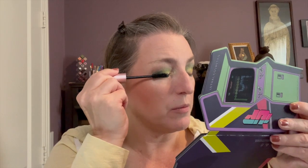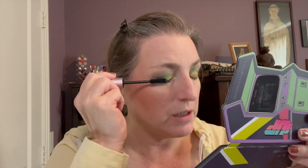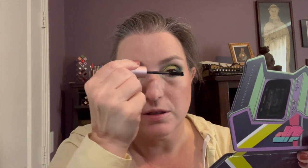Again, I got this Lethal palette, the Player One palette. Camera Ready Cosmetics had an excellent sale on all sorts of things. I was buying Olaplex, that's what I was there for. But this was on sale for $24.99, I think. So it was one of those things where I'd wanted this when it first came out, and I just did not get around to it.